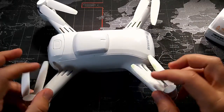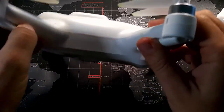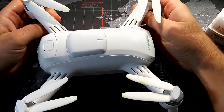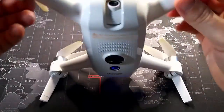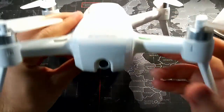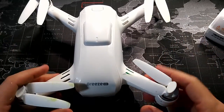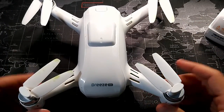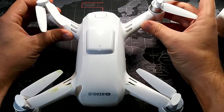So these will open up as it's flying, but we have some little footings there to also open up so that when you're landing, you're not landing directly on the ground, because as you can see, there's some sensors down here that obviously could break if you land. Now, one nice thing about this is that it does have an auto land, which makes it super, super easy to land this thing. But that is the actual drone. The build quality is definitely very durable.